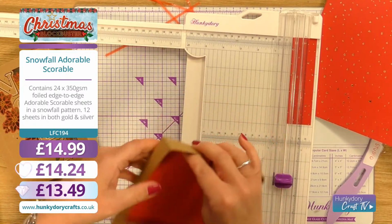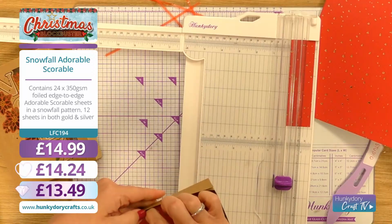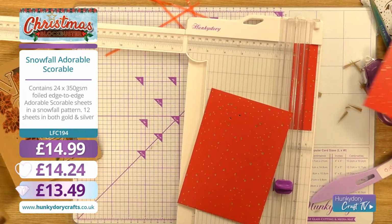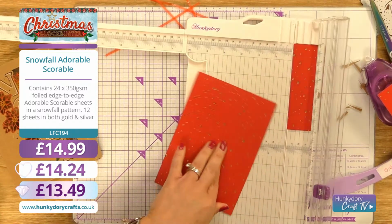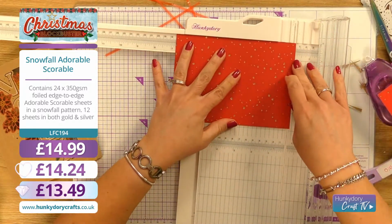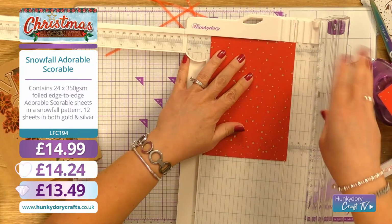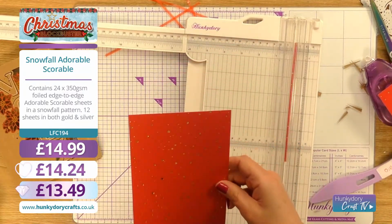Oh, somebody has said, where's the comment gone now? Fiona: Fab box for a book gift. A what gift? A book. Oh, that's a good idea. Yeah. So I'm just going to cut this down just a bit more. So I'm going to go to 6 3/4 by 4 3/4.